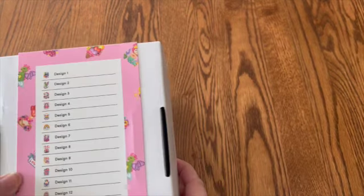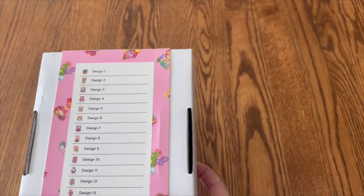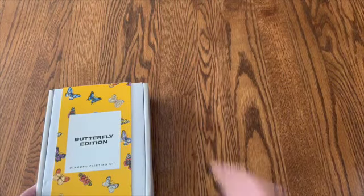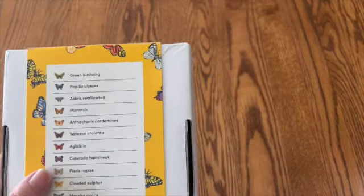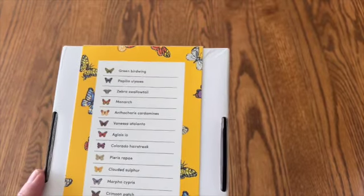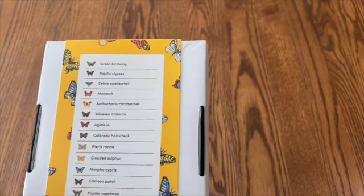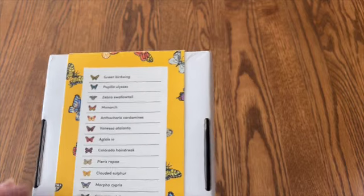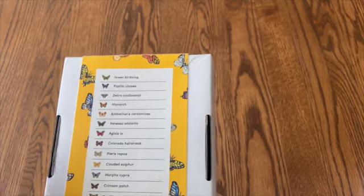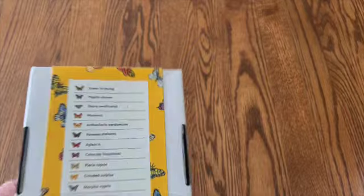And what I really like is on the back, it gives you design 1 through 16. And so you can see what's in here. But on the butterfly edition, it tells you the name of the butterflies. So if I keep these in order, which I probably won't, or if I can look, I might figure out which is which. And so when I go to put this in my portfolio, I can put those in my portfolio with the name of the butterfly. So I think that is super cool.